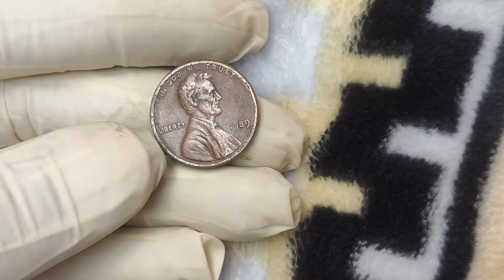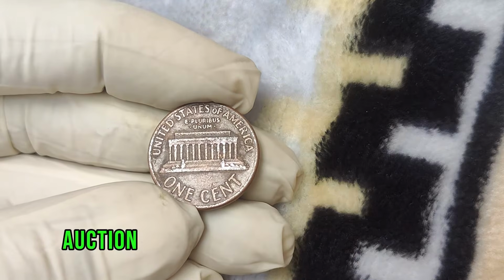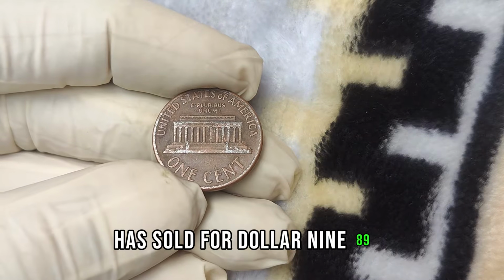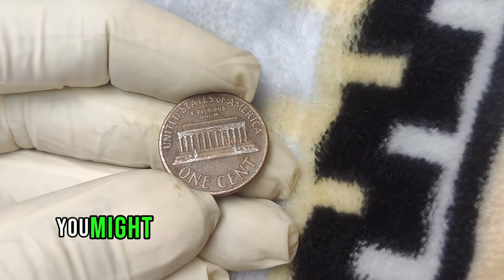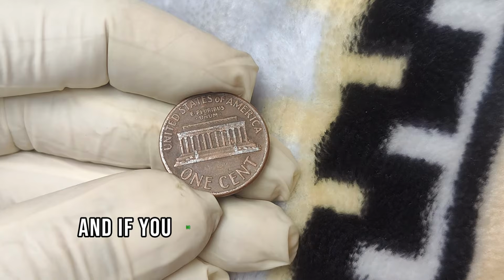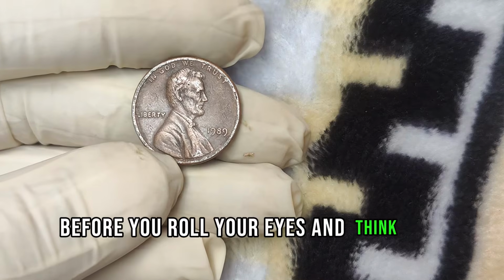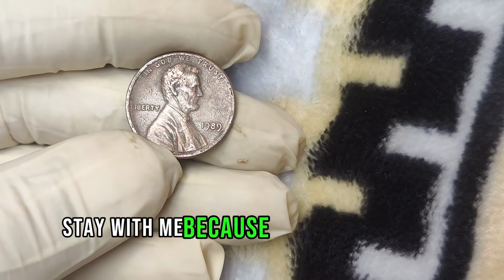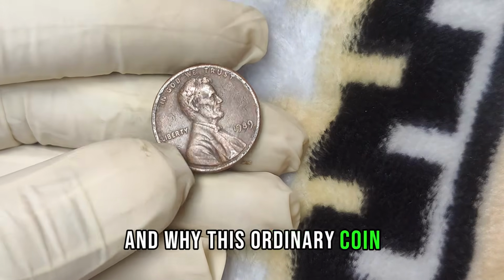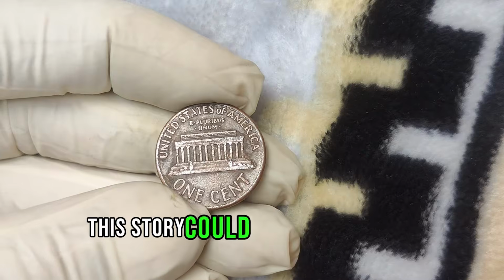But here's the truth. One specific 1989 Lincoln Memorial penny, with no mint mark, has shocked collectors, auction houses, and everyday Americans. A coin that most people spend without a second thought has sold for $989,000. You might even have one sitting in an old jar, a forgotten drawer, or tucked in your glove compartment. And if you do, your life could change forever. Now, before you roll your eyes and think it's just a penny, stay with me. Because by the end of this video, you'll know exactly what to look for, how to identify the rare version, and why this ordinary coin turned into a once-in-a-lifetime fortune. So grab that cup of coffee, open that coin jar, because this story could be your ticket to financial freedom.